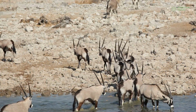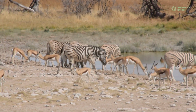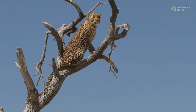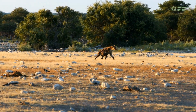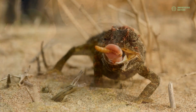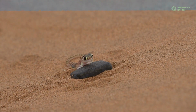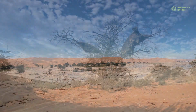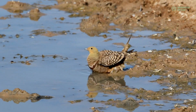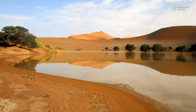Herbivores like oryx, springbok, and Hartmann's mountain zebra frequent the area to graze on the sparse but nutritious vegetation sustained by the river. Predators such as leopards and brown hyenas follow these herbivores, using the oases as critical hunting grounds. Smaller species like Namaqua chameleons and desert-adapted geckos rely on the vegetation and insects attracted to the oases for sustenance. Bird life flourishes in these green corridors, with species like sociable weavers, Namaqua sand grouse, and black-chested snake eagles taking advantage of the rare abundance of water and food.